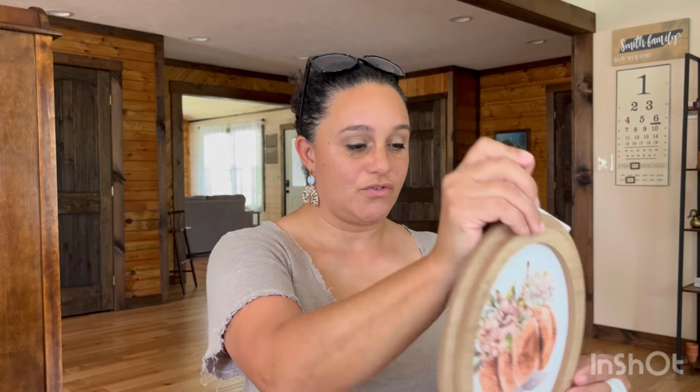I got a 4-pack of tapers in this red maroon color. They're unscented. I got two of the pumpkin spice sachets. Oh, this smells so good. Two of those. I got this little oval pumpkin floral picture.